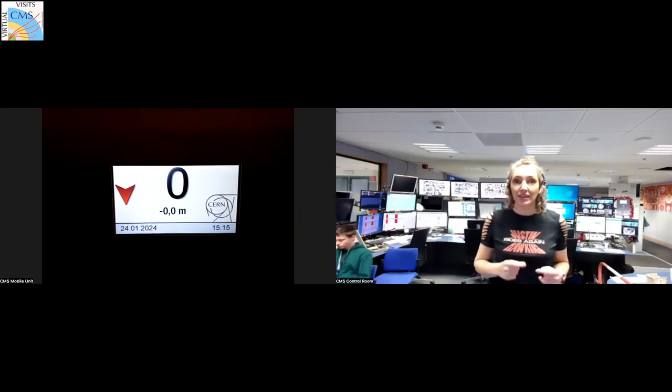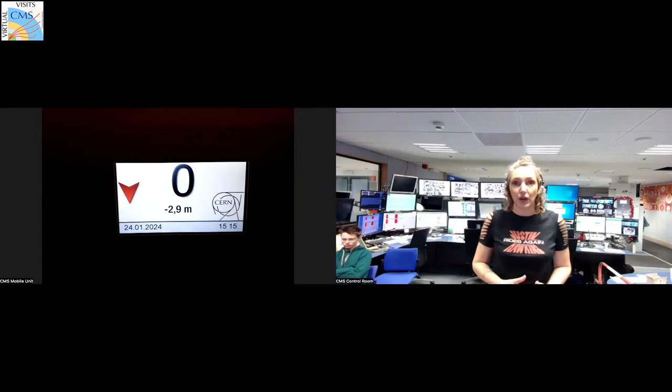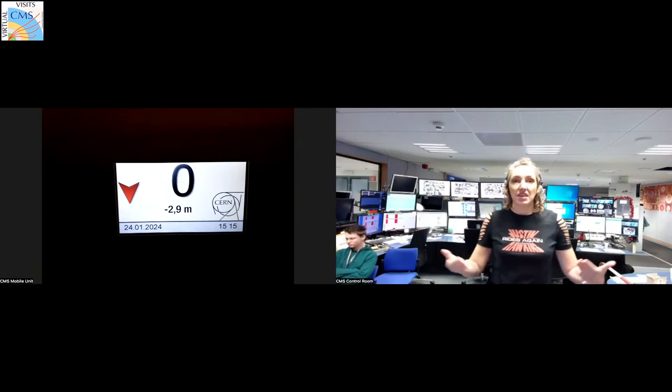So they're in the lift now. They're going to be going almost 90 meters underground. And the level that they're going to come out at is going to be the same level as the LHC tunnel itself. And what happens when these protons collide?